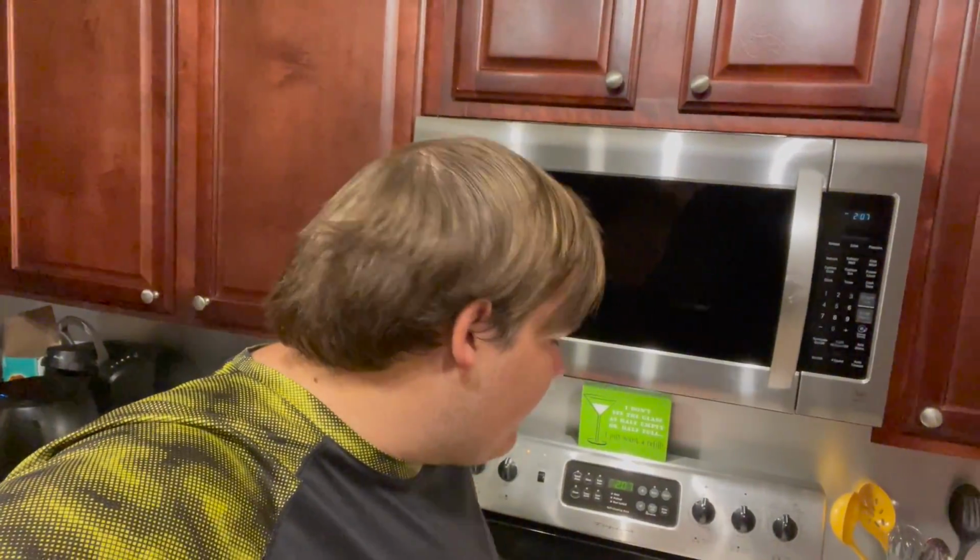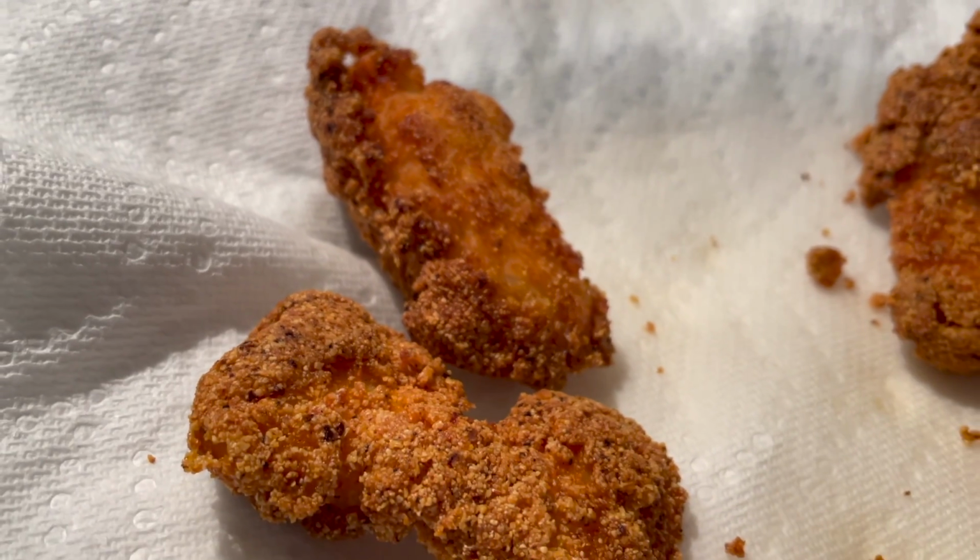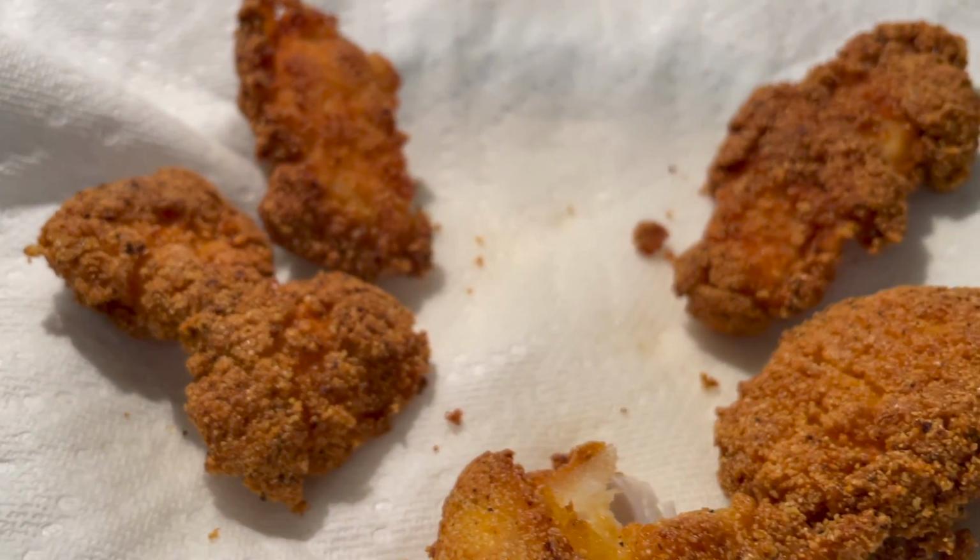So today I'm not going to be doing that. I'm just going to be grabbing a piece of the fish from the breakaway, and I'm just going to be eating that and telling you guys what I think of the actual fish itself. All right, so we're just going to pop this baby down the hatch, see what we think.